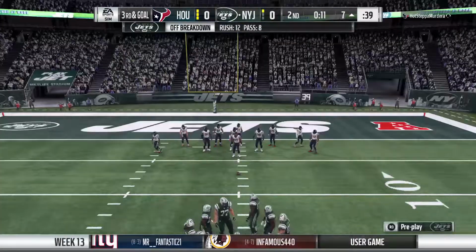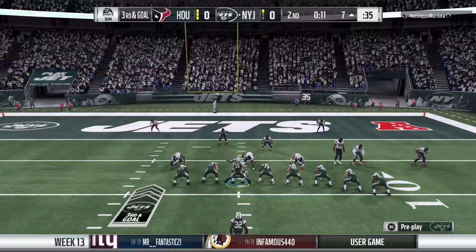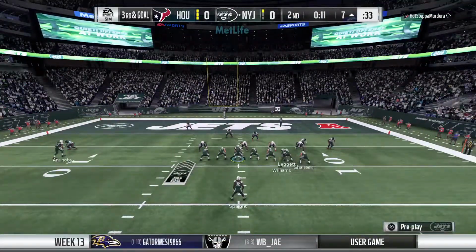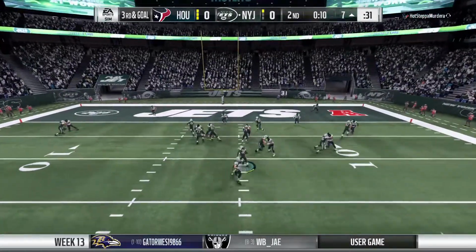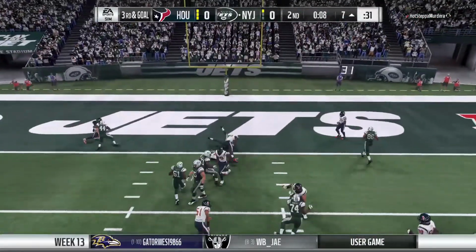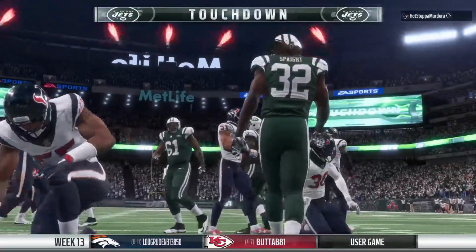The offense on 3rd down, they've converted 3 out of 5 thus far. This is 3rd and goal. All right, here we go. Blue 90. Blue 90. Going to give this time to the tailback. And he's going to take it in for a Jets touchdown.